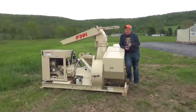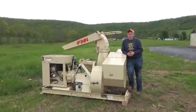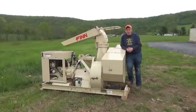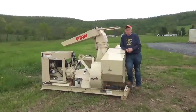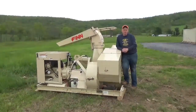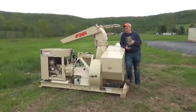Again, this is a pre-emissions Kubota V1505, like they've built since about 1990. What year would they have went away from the early one? 1996, I believe it was, clear forward till 2013, till they had to meet emissions Tier 4. So again, this is a pre-emission V1505, fully serviced, ready to go, hard to find, right-hand feed.